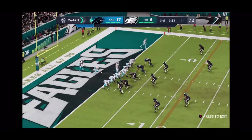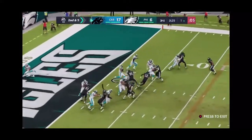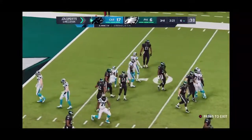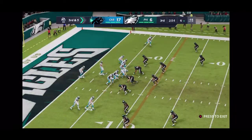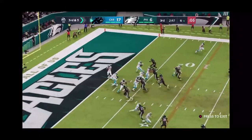Love seeing that happen simply because you know a guy has struggled, and now he's found a way to make things better. That's pretty good stuff right there. And he'll give it here to his running back. And he'll get him a little bit of breathing room across the 5 to the 6-yard line. 5 yards. Now it's 3rd and 5.